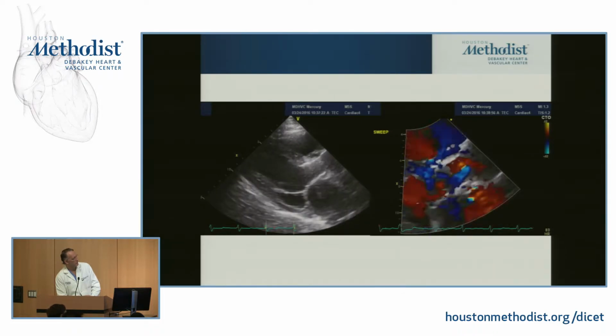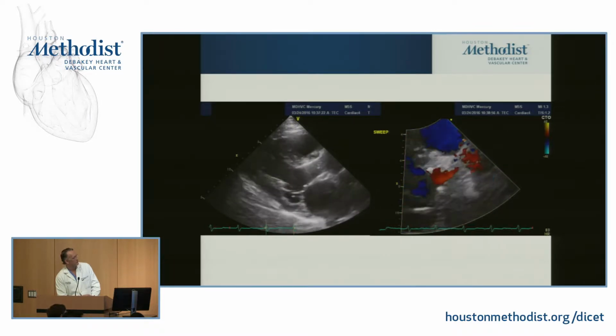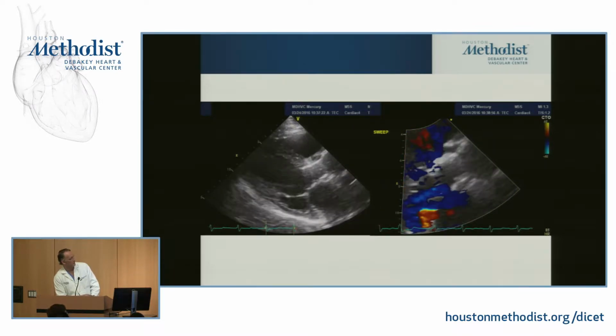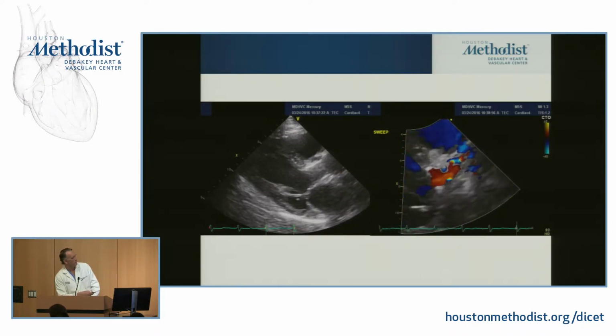And here's his post-procedural transthoracic echo showing his ejection. His heart actually might look a little better, at least subjectively. Clearly, there's no more gradient across the aortic valve. Here is where the prosthesis is.